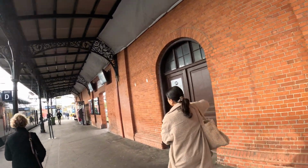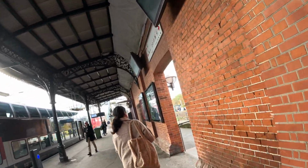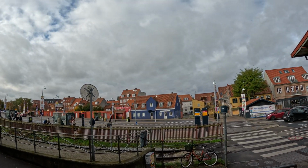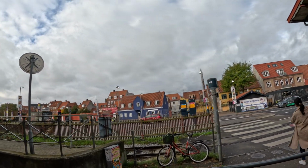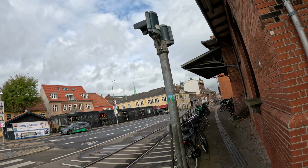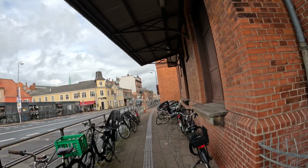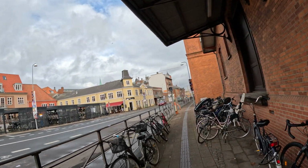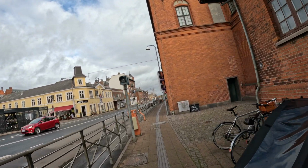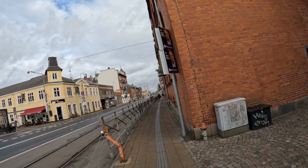So, new destination, and I'm outside. Question is, how do I get a return ticket? I'm sure there's a ticket machine somewhere here, so I want to make sure that I'll be able to do that before leaving this place. I don't want to be too comfortable.